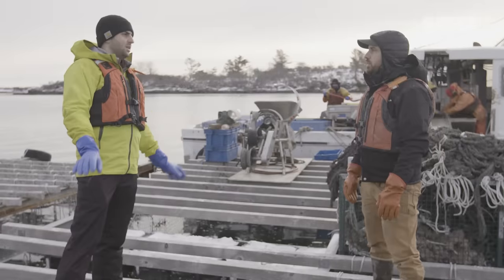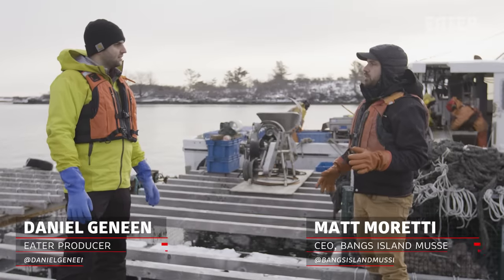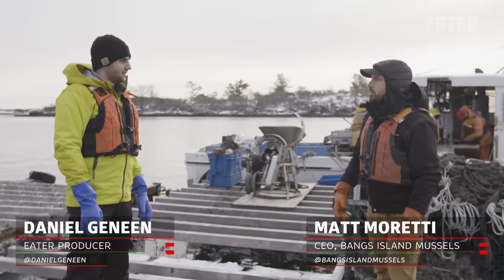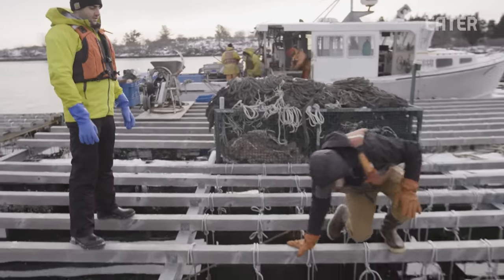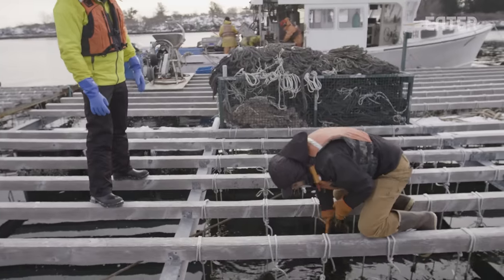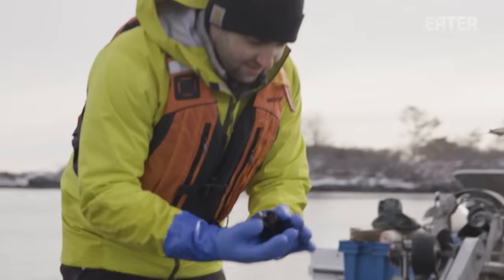So what is a mussel raft? It's a 40 by 40 foot square that floats in the water year-round, and we actually hang mussel lines from the raft into the water, and the mussels actually grow on those lines. Those ropes, these, right? Each one of these ropes is full of mussels. Okay, so let's take a peek. Oh, yeah, that's awesome. Yeah, they're kind of heavy. Here we go. These are almost market-ready Bangs Island mussels.